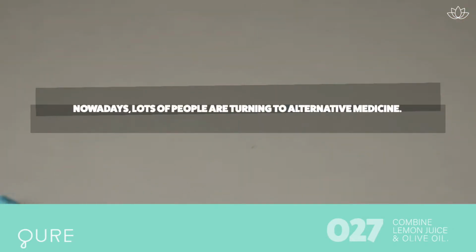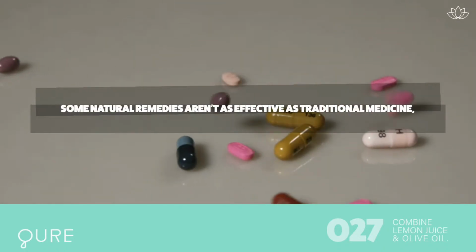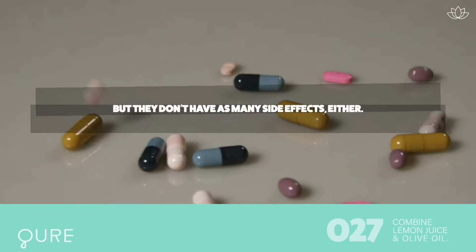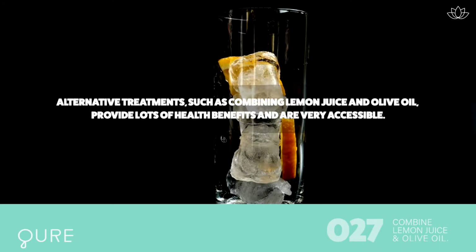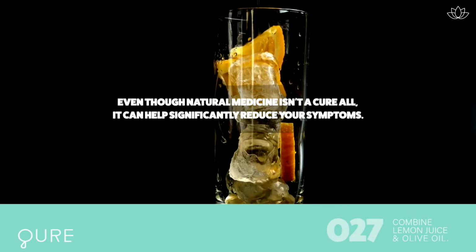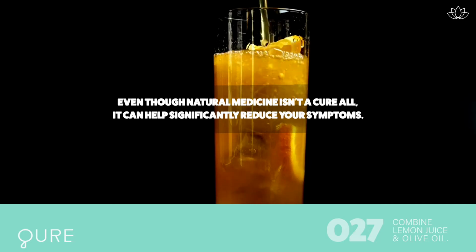Nowadays, lots of people are turning to alternative medicine. Some natural remedies aren't as effective as traditional medicine, but they don't have as many side effects either. Alternative treatments, such as combining lemon juice and olive oil, provide lots of health benefits and are very accessible. Even though natural medicine isn't a cure-all, it can help significantly reduce your symptoms.